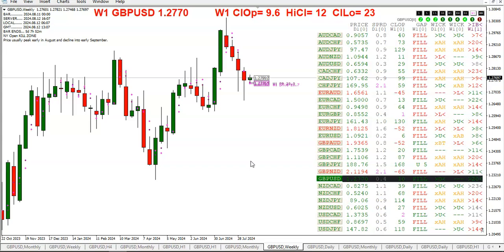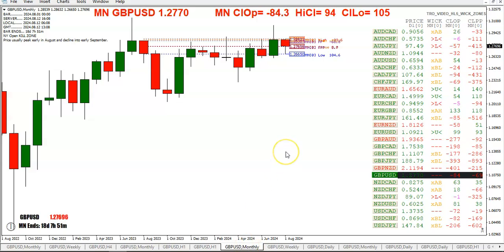And as we get back to trading, we see the dashboard shows us that the pound yen failed to fill the weekly open gap. Right now, the pound dollar is between 9 and 10 pips above the weekly open, 12 off the high, 23 off the low. If we look out at the monthly, we are 84 pips below that monthly open, 94 off the high, and 105 off the low. And you can see we're right there in the middle of that body.